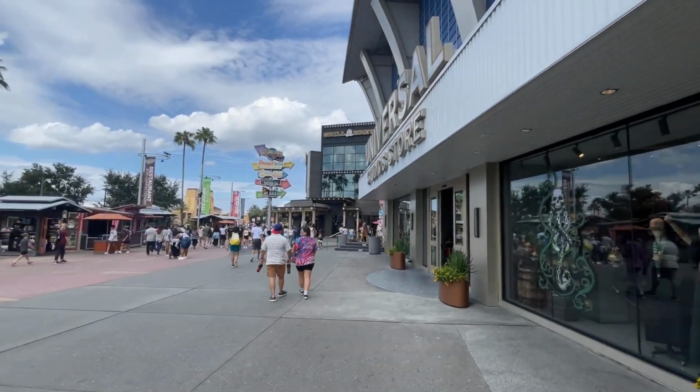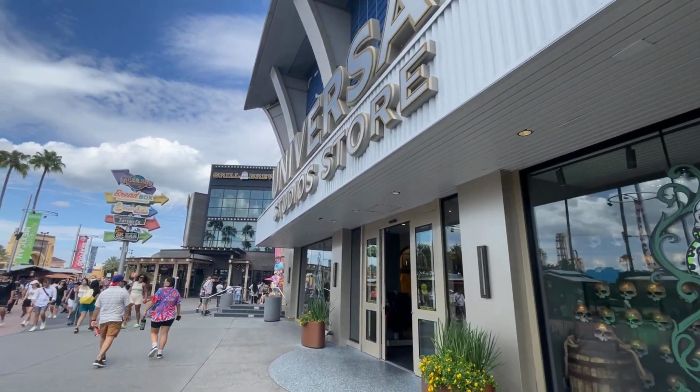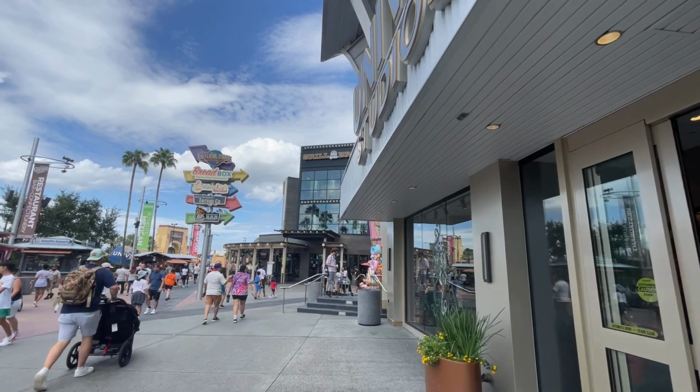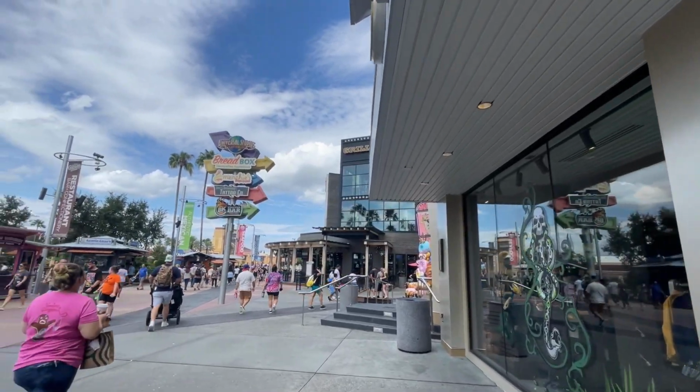Again, we're still walking and the Universal store is still happening. So you know what? A little tip and trick. If you're trying to get from the middle of City Walk towards Universal, and that's where we were just at, you can actually walk through the entire store and then come out right here, get a little AC. It's nice on a super hot day.